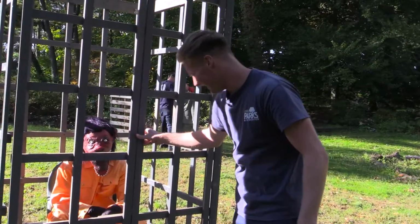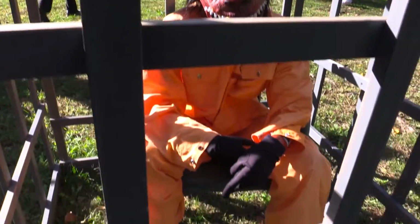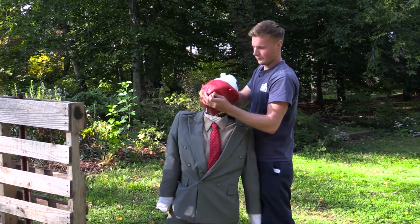The zombie cage is cool because you see this guy from far away. You think it's like a real person and it's really not. And then we have volunteers that we might switch it up, have a volunteer jump in there and scare the people as they walk by, so it's pretty cool.